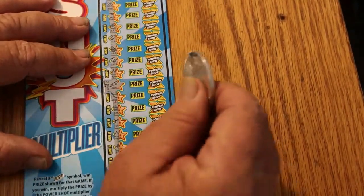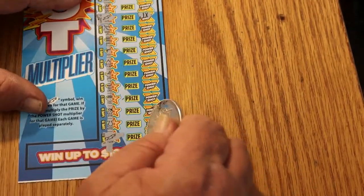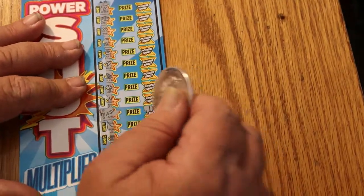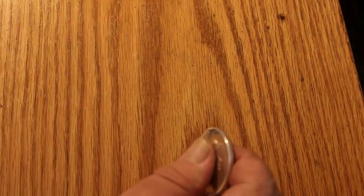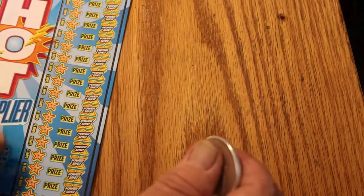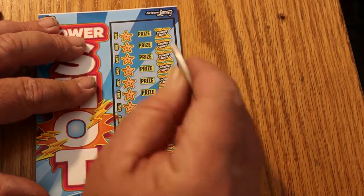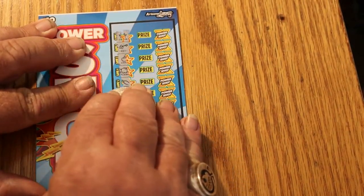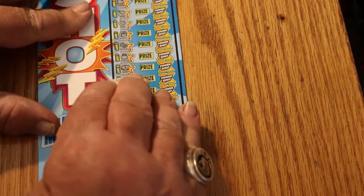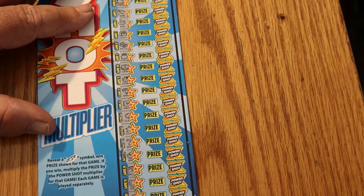All right, what do we got for winners here? Power shot first. One times. Power shot on this one. One times. Prize. $5. And five. Alrighty, ticket 016. Okay, here we go. Nothing. Dead. Alrighty, nothing there.